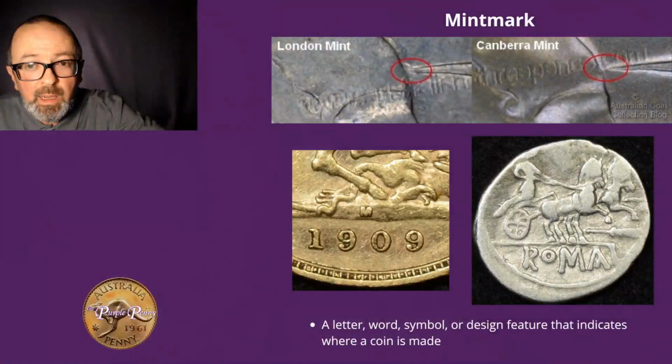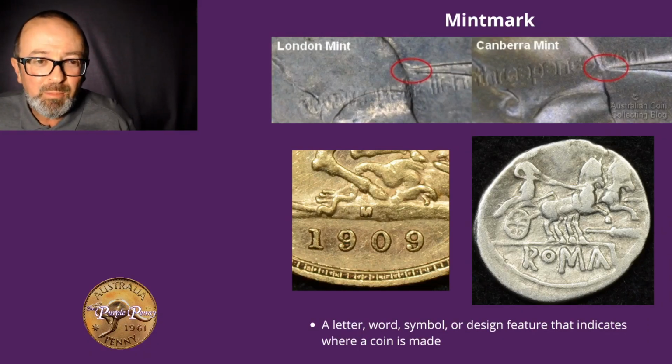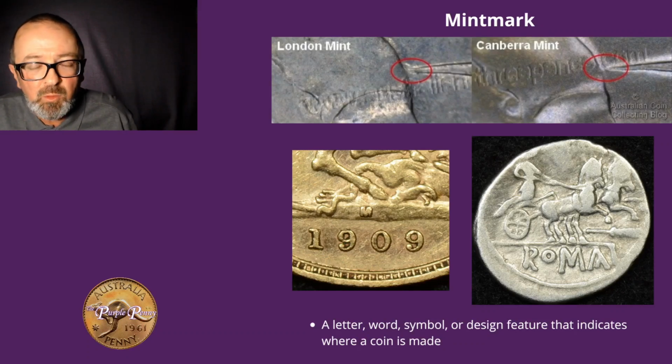And if you're new to collecting, or even if you're not new to collecting, this might be of some interest to you. Now, it is mint mark, it's not C mint, it's C mint mark. It's one of my bugbears when people call $2 coins C mint coins. They're actually C mint mark coins. And the mint mark is to represent the coin was minted in Canberra, C for Canberra.